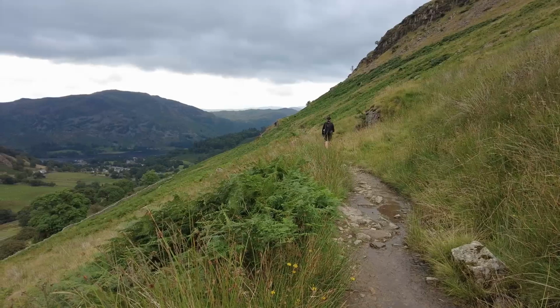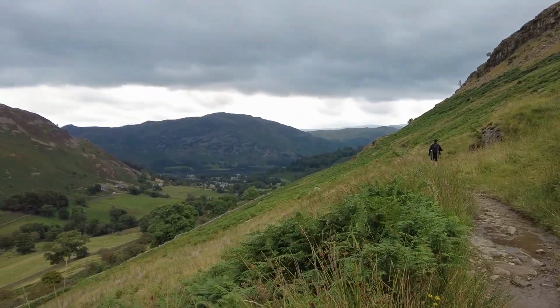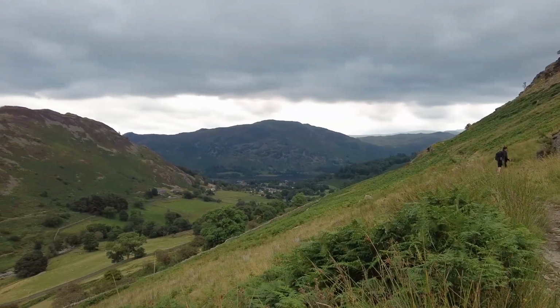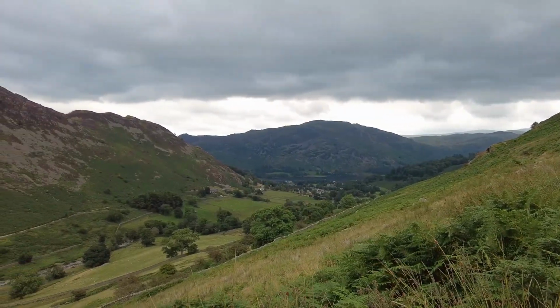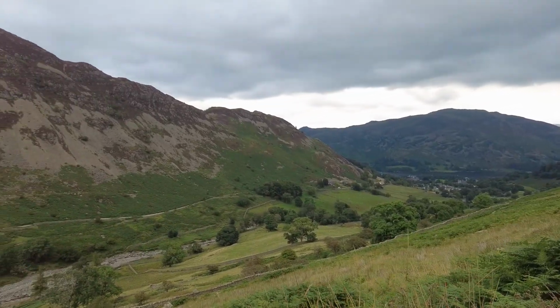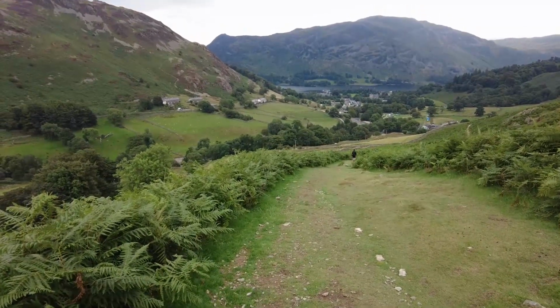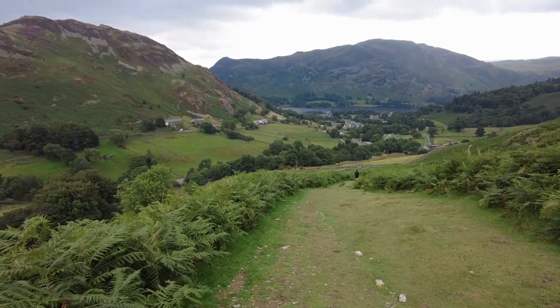I'll just go a bit further down now. We're absolutely getting bombarded now with flying ants. They're crawling all over my legs. But this is the view we've got coming down now, looking over Ullswater and the valley. This is our view now, looking down over Glenridding. You can see the campsite from here.